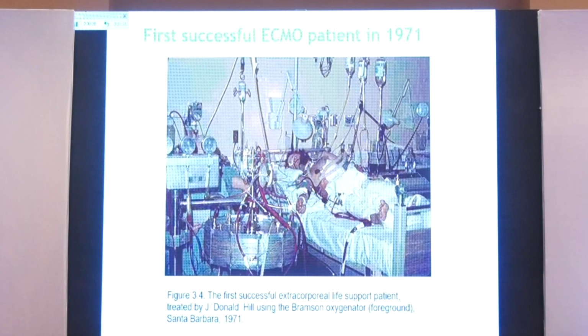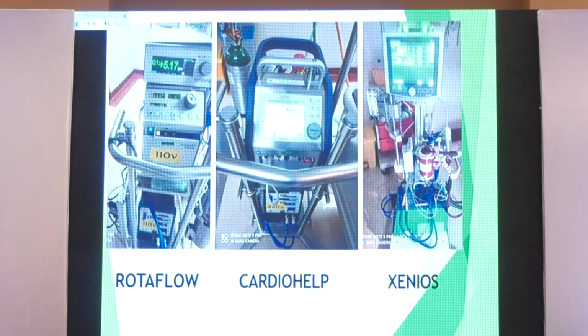This was the first oxygenator with a cardiopulmonary bypass machine in '71, and over 50 years, these are the latest machines: Rotaflow, CardioHelp, Xenios. The CardioHelp, which I have been working on, is considered one of the smartest machines.